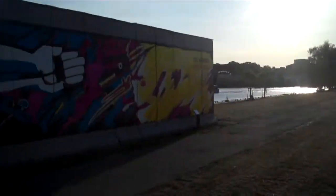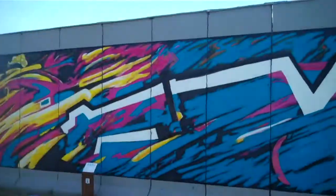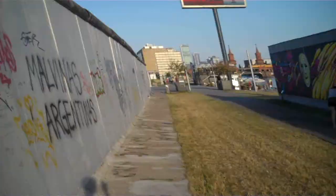So I think this is the space between the two walls. I think that's the second wall and that's the first one. I also mentioned that it was pretty cool that one of the walls would have a sensor on it, so when someone touched it, it would alert the guards in the guard tower, and they would know someone was on the wall. They set it up so that it was basically impossible.